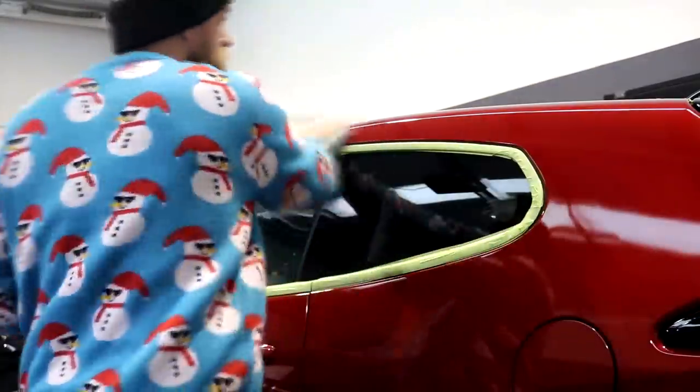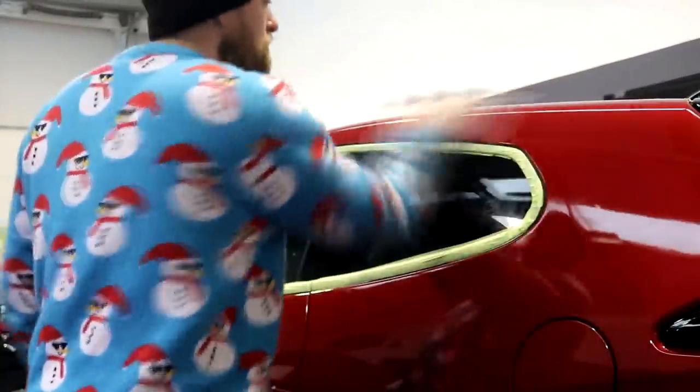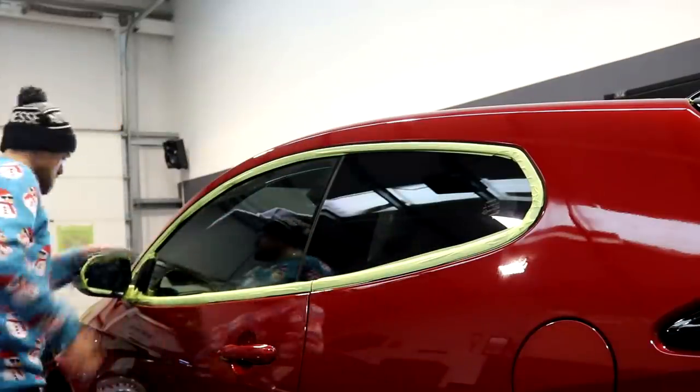I'm going to continue working my way around the car and get this first layer of ceramic applied. I'll join you again when I'm done.